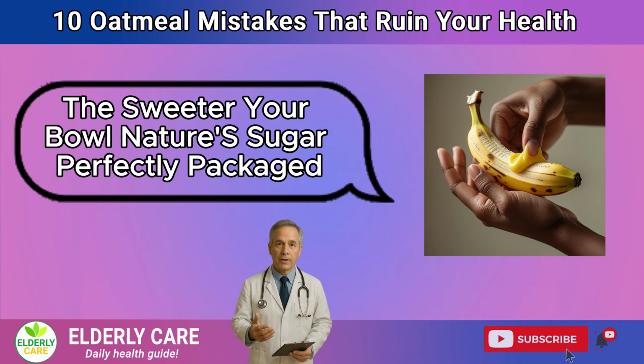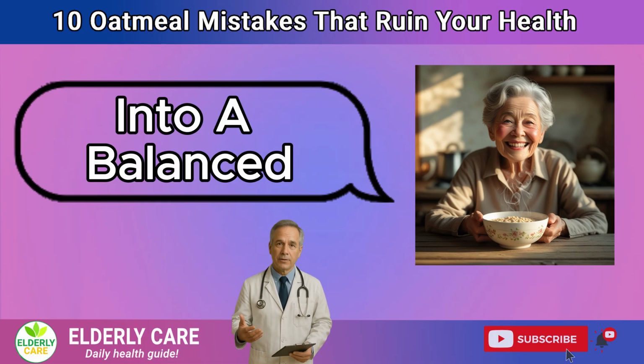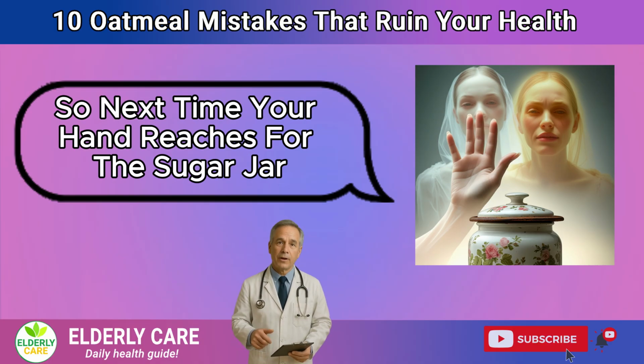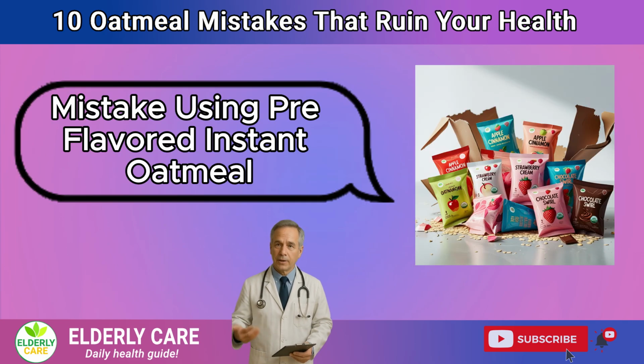Nature's sugar, perfectly packaged. By making this one small change, you transform your oatmeal from a sugar bomb into a balanced, energizing meal that fuels your morning the right way. So next time your hand reaches for the sugar jar, pause and ask yourself, is this bowl helping me or slowly hurting me?